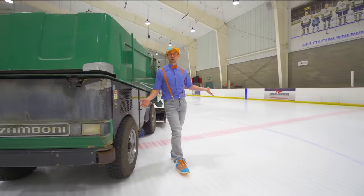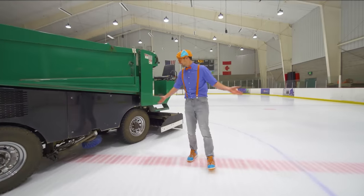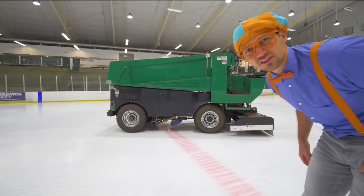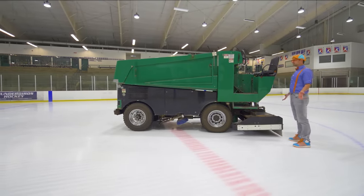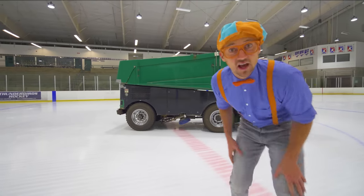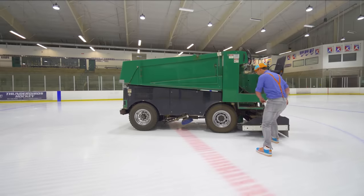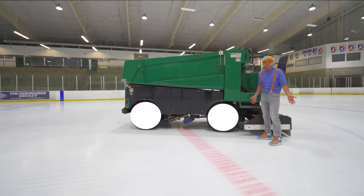Whoa! Zambonis are used to resurface the ice at the ice rink, the hockey rink. Huh, what an interesting looking machine. Can you see what shape it looks like? Yeah, it looks like a rectangle. Do you see any other common shapes that Zamboni has on it? Yeah! The wheels and tires, they are circles!